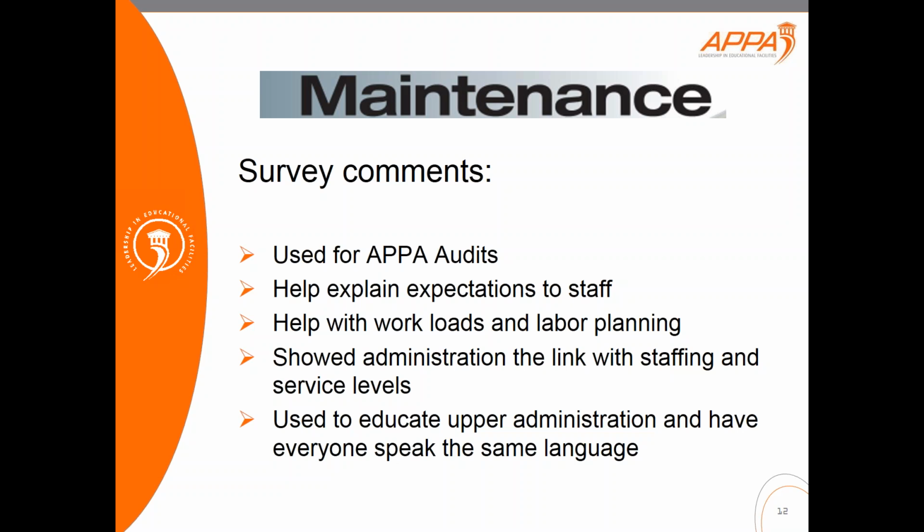It's used to explain what's going on with facilities to the administration, so the administration understands why you either need a lot of people or why budget cuts are going to reduce service levels. And it helps everyone speak with the same language.